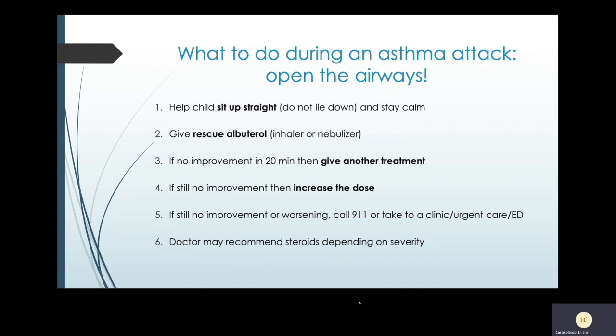If we can calm down their breathing, that might help. And then number 2, give them their rescue albuterol. It can either be in the form of the inhaler or the nebulizer. So try to give them their treatment as soon as you can. If there's no improvement in their breathing within about 20 minutes, then go ahead and give them another treatment.